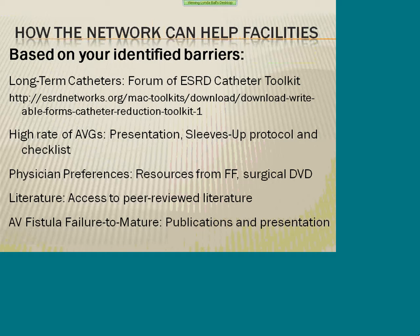If you misplaced yours or it never seemed to materialize, one was sent to each dialysis unit. If you're a new facility and we missed you, you can send me an email and I'd be happy to send that to you. You all got the Vascular Access Atlas in the mail. That was a DVD that was given to you from the network. It was in your Vascular Access Toolkit.